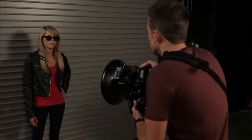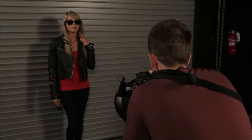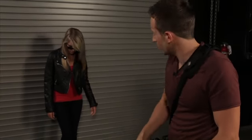So back to shooting here. Let's see if we can get a good exposure. I need to back up a little bit. That's another thing. Instead of turning the power down, I could simply move back. All right, we're at a good setting now, so I'm gonna kind of stand my ground in this spot.